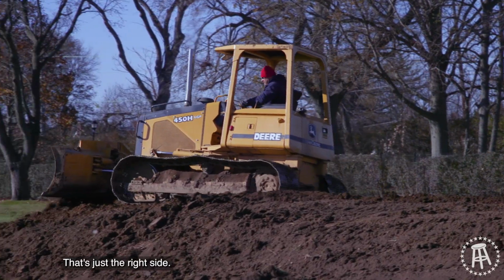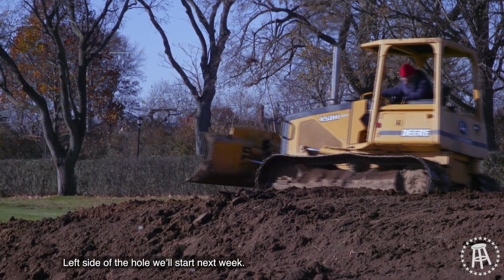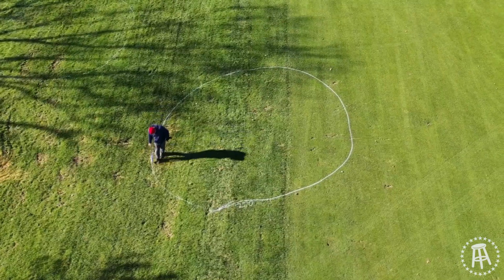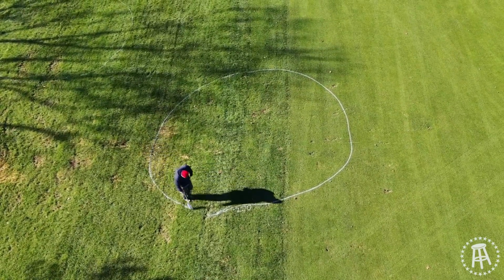That's just the right side. Left side of the hole will start next week. Yeah, so we've been here just over the last few weeks. We've aerated greens, tees, fairways. We're aerating rough. A few weeks ago, everything got fertilized. We're raising the heights a little bit to get ready for winter, make sure the turf has the best chance of surviving.